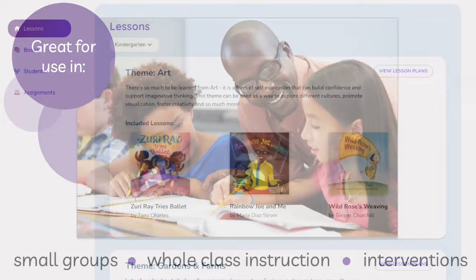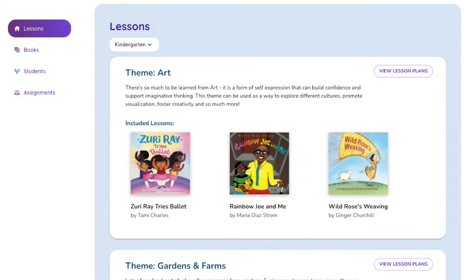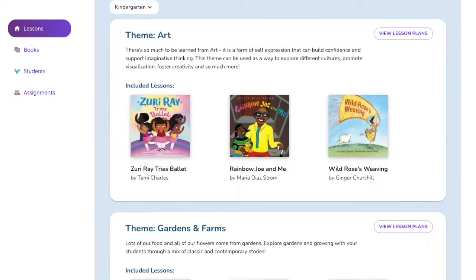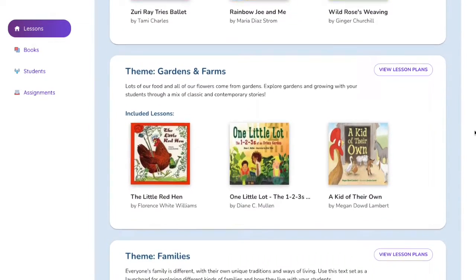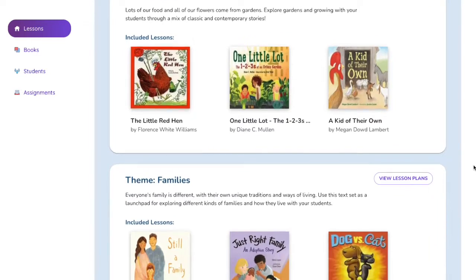Let's take a look at Ms. Johnson's classroom to see how it works. First, Ms. Johnson chooses a thematic text set to focus on, based on her curriculum and the interests of her students.